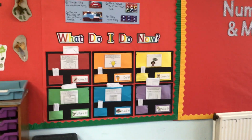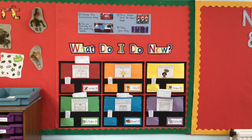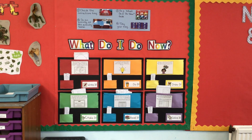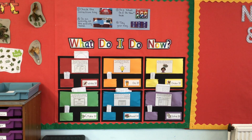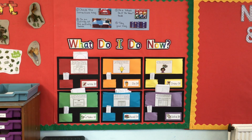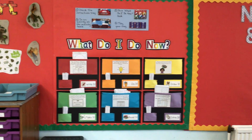Over here we have our What Do I Do Now wall, so the children know that when they finish the task that they've been given, they come and check the wall to see what they need to be doing. So they have to check the corrections tray to see if they've got any corrections, do a What Do I Do Now task. There's a selection of 6 different tasks. Then they go to the activity table, and if that's free, they do an activity. They tidy their own tray if it needs tidying, and then they can go and play with the play provision in the classroom.